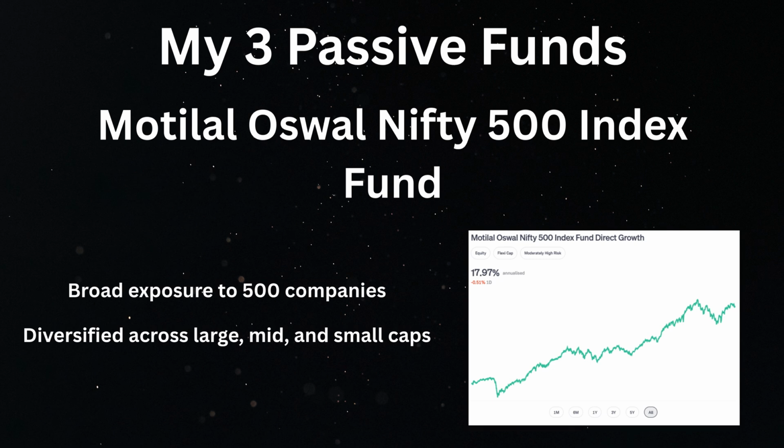Third is Motilal Oswal Nifty 500 Index Fund Direct Growth. This is my broadest passive fund, covering 500 companies across large, mid, and small caps. The expense ratio is just 0.17%. It has given 17.92% over the 3 years. This fund gives me exposure to the entire Indian market. While Nifty 50 covers the large caps, the Nifty Next 50 covers emerging large caps. These funds add small cap and mid cap exposure too. The fund has 2,467 crores in assets under management.